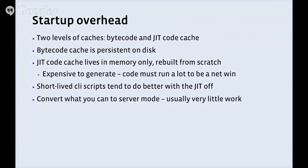So generally, compiling a piece of code will take 50 to 100 times longer than it takes to run that piece of code. So if you have a big script that runs maybe a million lines of PHP, but each of those lines is only run once, running with the JIT will actually be a net loss. So that's why for small command line scripts and other short-lived processes, we actually recommend running with the JIT off.